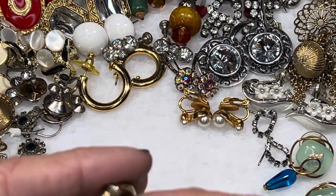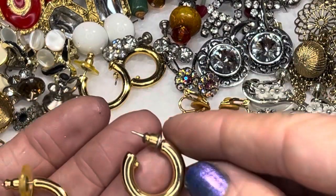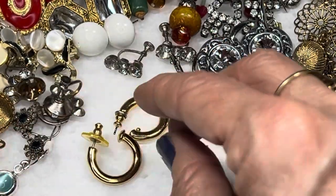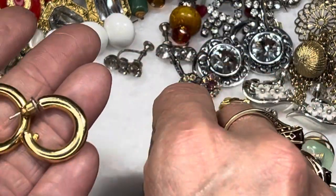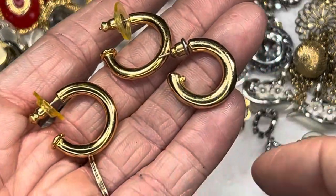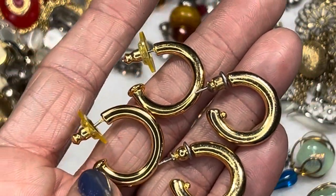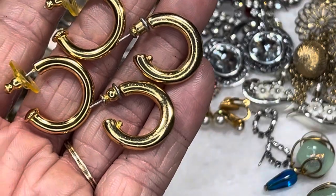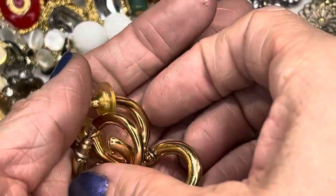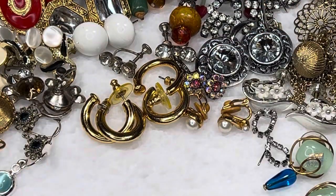I already showed a pair of hoops right up there that look very similar to these. But you know what? Here it is again. When I showed these, they weren't a match, and I thought they were. How funny. So here is the match to that one, and here is the match to that one. I just grabbed them quickly and thought they were a match, but they weren't. So a whole bunch of it. They're pretty heavy. Gold tone hoop earrings there.